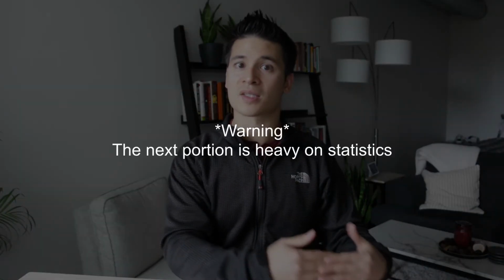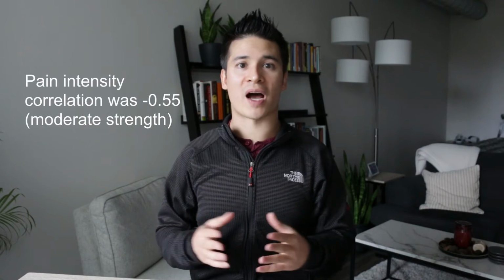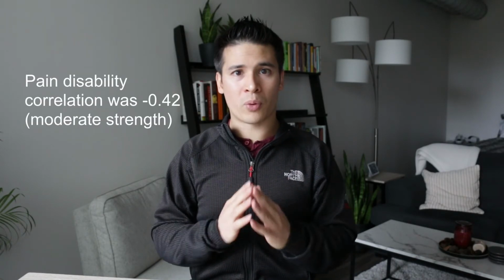In this article, it's really important for us to understand what the strength of that significance actually is. When they look at pain intensity, they found that the strength of significance was negative 0.55. What that means is that negative indicates which direction the trend is going. Remember that for the craniovertebral angle, the smaller the angle, the more forward head posture somebody has. So the more forward head posture, the more pain they typically experience based on the data here. And it generally goes between 0 and 1, 0 being no correlation, 1 being a very strong correlation. So 0.55 is considered a moderate correlation. And when we look at pain disability, that relationship is negative 0.42. So for both of these, the strength of significance is moderate.